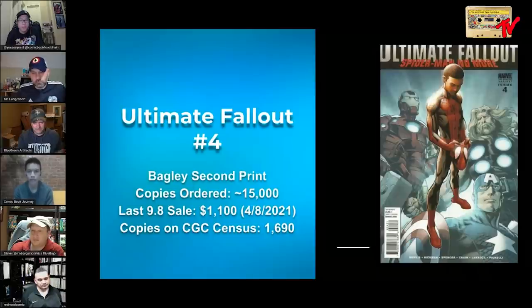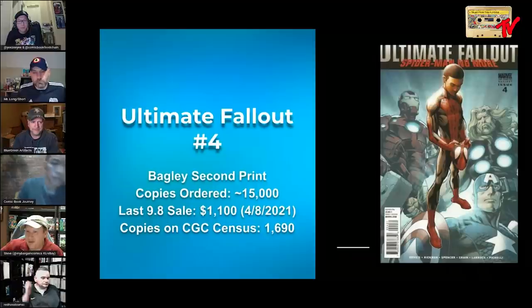I'm still debating. What should I get? Should I go with this one, or should I go with the first print? Yeah, I think the sky's pretty much the limit for not only the second print, but every print, the variant. And I think it would take a black swan event for it to stop growing.